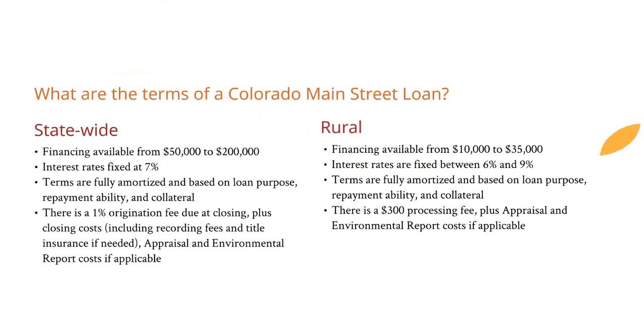We have different terms for our two different sides of the loan program with the Colorado Main Street loan. Statewide loans, the financing starts at $50,000, and we can lend up to $200,000. And again, that's when we have available funds. The interest rates are fixed at 7%. Terms are fully amortized, and it's based on the loan purpose, repayment ability, and collateral. That's what's going to set the term. We charge a 1% origination fee, and we can include the closing costs and any applicable reporting requirements in the loan as well.